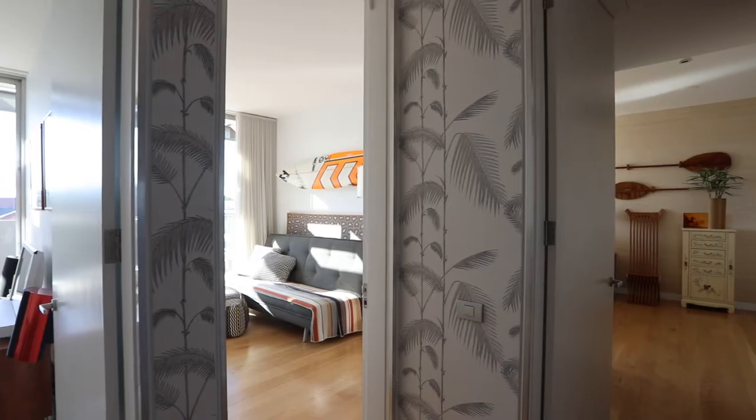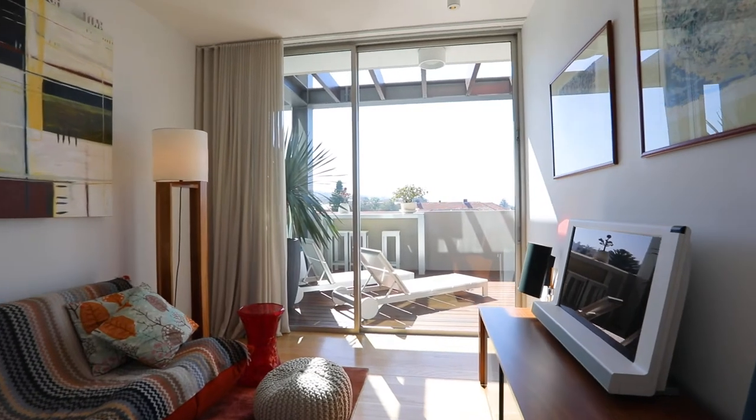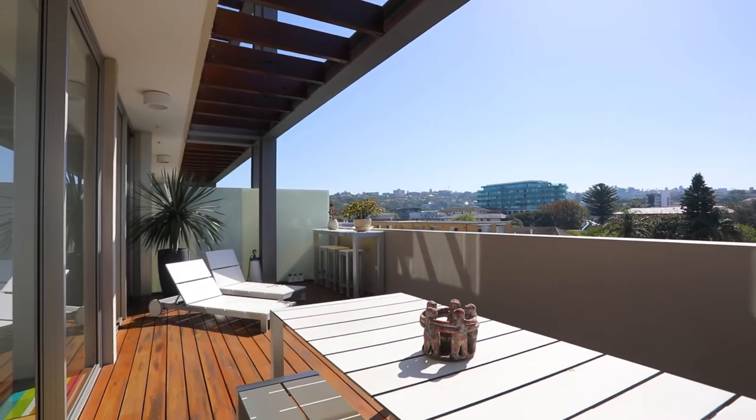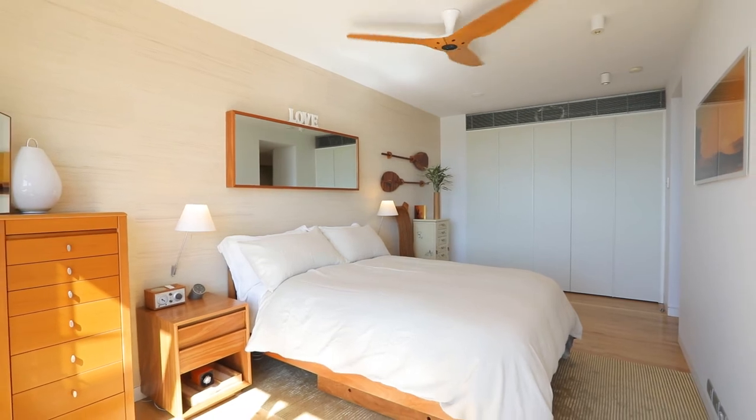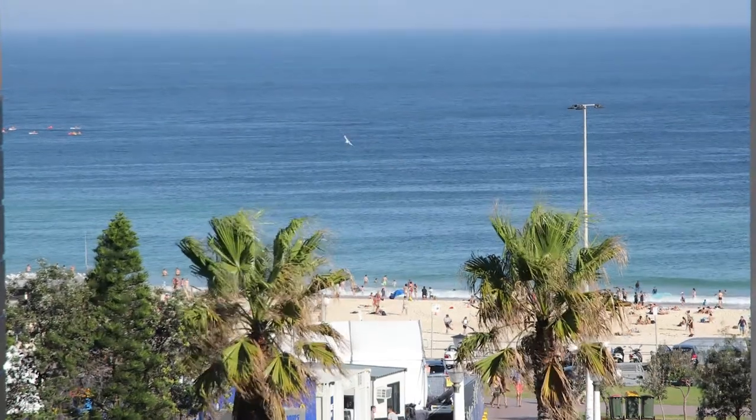The apartment offers a master bedroom with ensuite, two separate bedrooms that open up into an expansive balcony at the rear, a second bathroom, level access from the garage with a double lock-up garage, and views of iconic Bondi Beach.